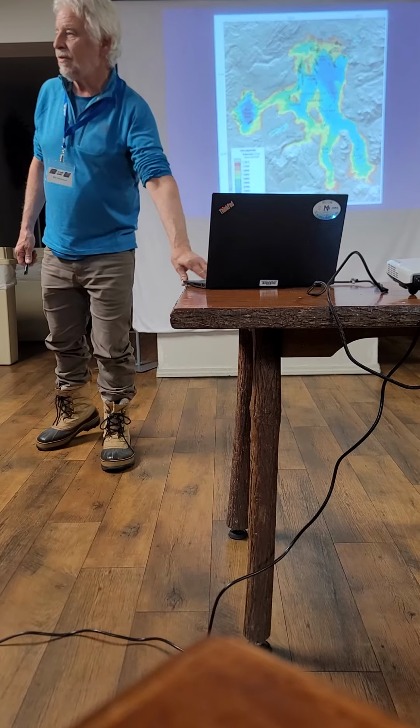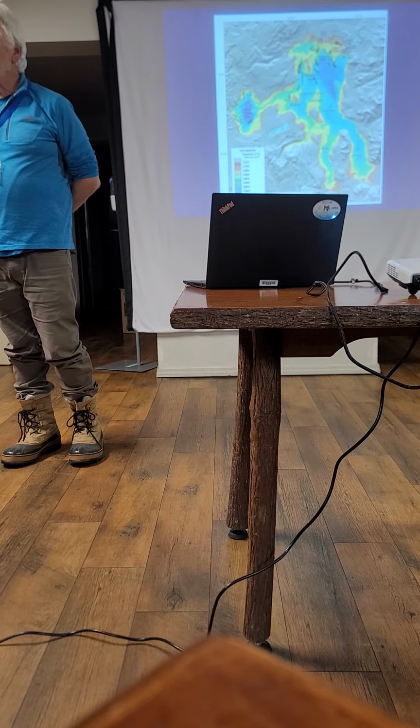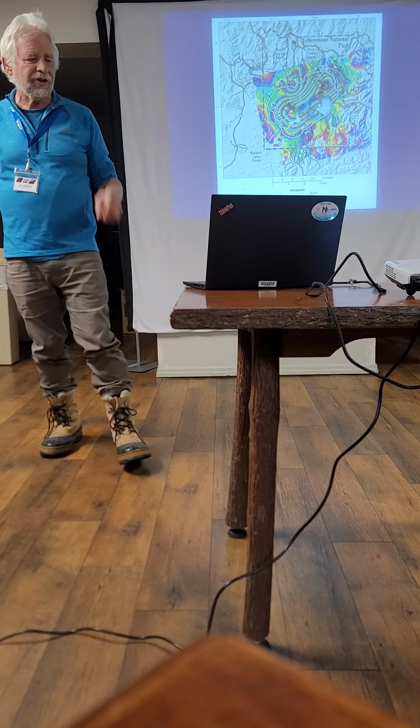So is that like Tufa towers? What's that? Like the tufa towers from Mono Lake? Same idea. Yeah. So, the tufa towers.